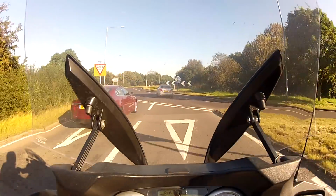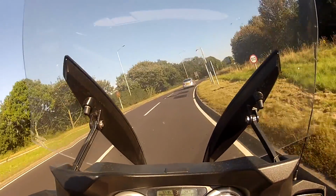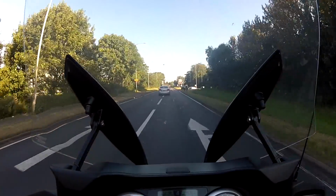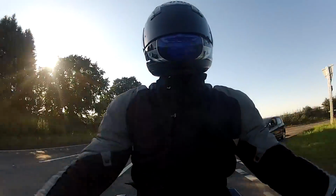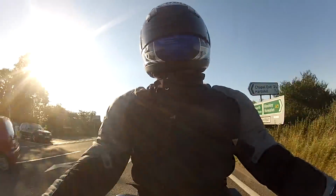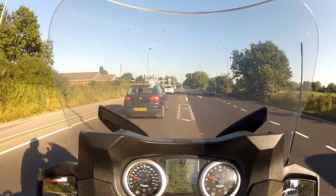This is the A5. Really impressed with the comfort of the bike. It's just very, very effortless, easy to ride, don't get any buffeting, very smooth, and it really is a bike you can put in a lot of miles in a day without any effort at all.